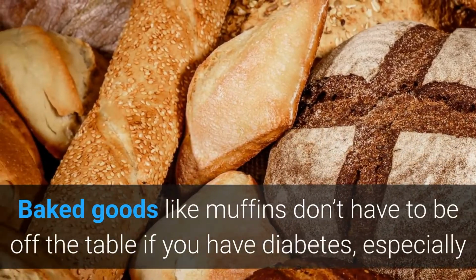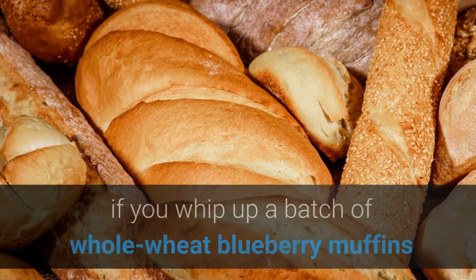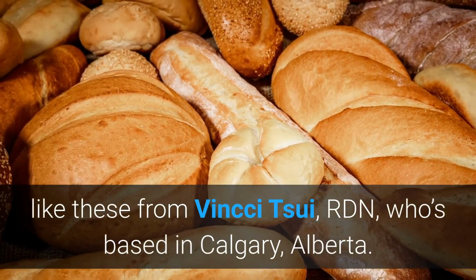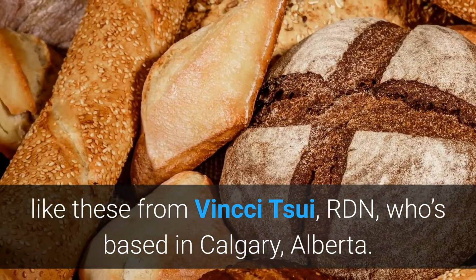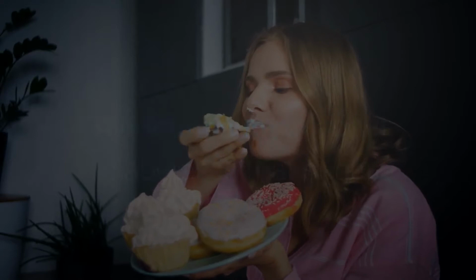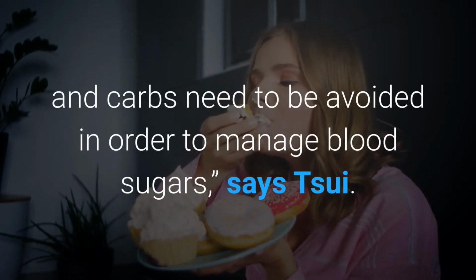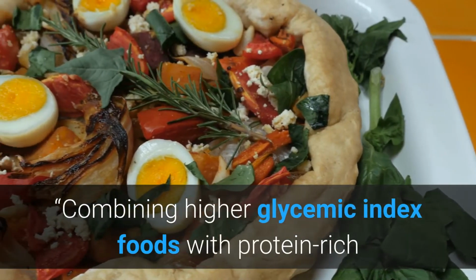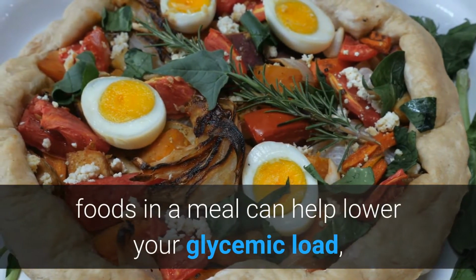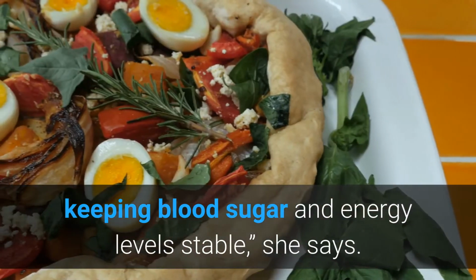Baked goods like muffins don't have to be off the table if you have diabetes, especially if you whip up a batch of whole wheat blueberry muffins like these from Vinci Sui, RDN, who's based in Calgary, Alberta. A common myth about diabetes is that sugar and carbs need to be avoided in order to manage blood sugars, says Sui. Combining higher glycemic index foods with protein-rich foods in a meal can help lower your glycemic load, keeping blood sugar and energy levels stable, she says.